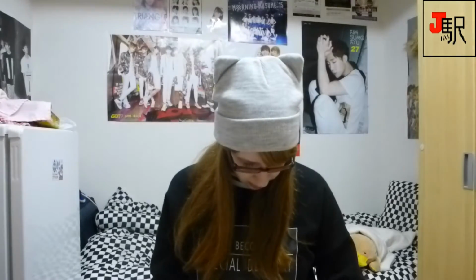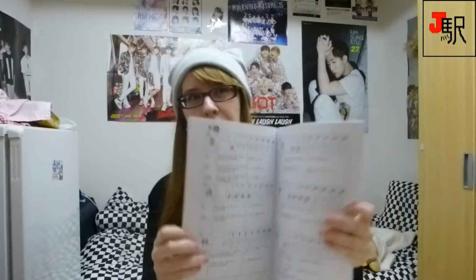I'll show you the kanji book. This one is from this level, but the kanji book is still the same. It gets harder because you have a lot more kanji to remember. So kanji tests are hard, especially the end of the semester test. The kimatsu test is really harder.